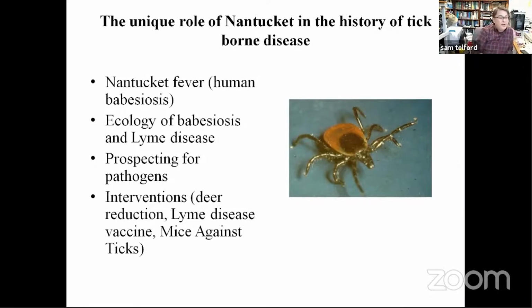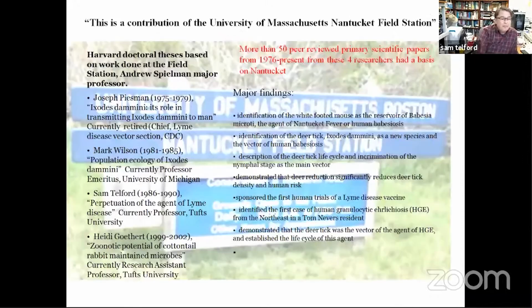Since then, we've prospected for new pathogens: granulocytic anaplasmosis, Borrelia miyamotoi disease, and deer tick virus encephalitis. The field station has been part of our search for new things transmitted by the same ticks, and also has served as the foundation for some of the interventions that we'll talk about, such as deer reduction or the Lyme disease vaccine, and then a new one on genetically modified mice.